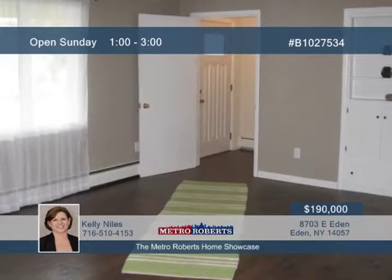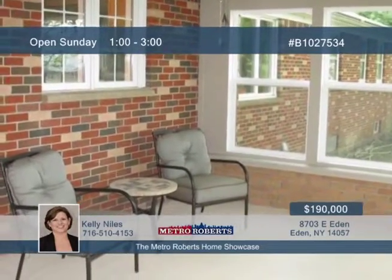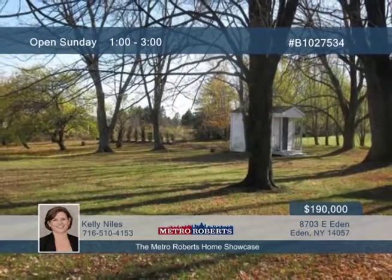The large basement has tons of storage space and features a wood-burning fireplace. There's even a three-season room on the back of the house. This home sits on 0.97 acres and has a garden shed and apple trees. Contact Kelly Niles today to schedule a personal tour.